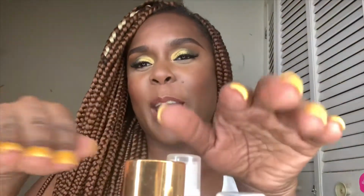Okay, so I positioned these setting sprays so you can see the head of them. Can you guess what they are just by seeing the top? You can't guess, huh? All right.